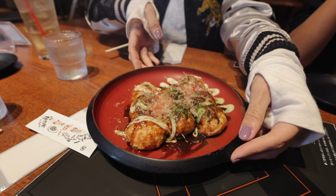That's how good it is. No joke, this is the bomb. I'll fly across the world for this. It was delicious. I love that. That was really good. First one, 10 out of 10.